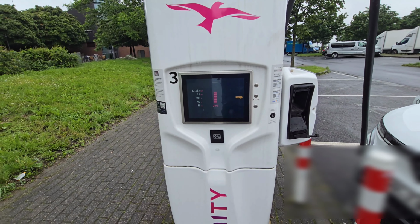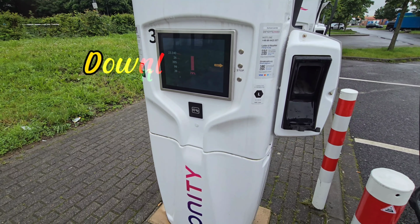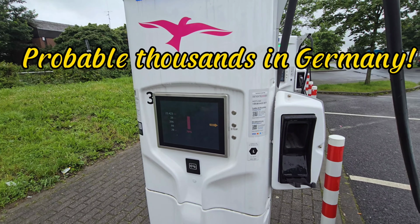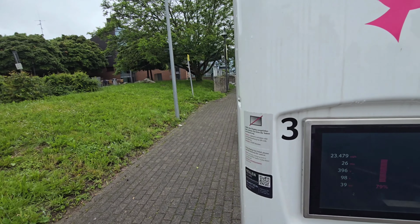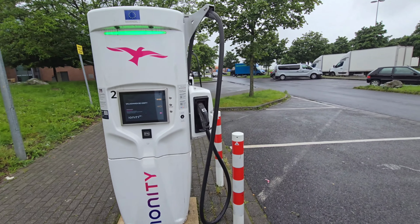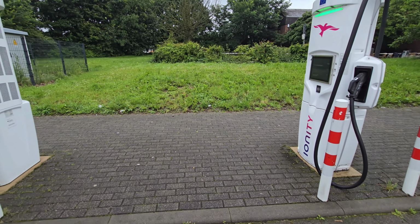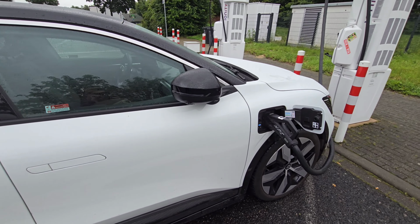So if you wanted to charge in Germany, definitely the Ionity network is quite a large network, has thousands of chargers across Europe and certainly hundreds in Germany. So that would be one of the ones where you could download the app and then use their network. It's just a matter of putting your credit card details in, as per many of the EV charging apps, and then just follow the instructions to charge. So fairly straightforward, very similar to in Australia when you want to use some of the charging networks in Australia.